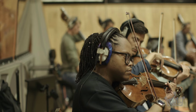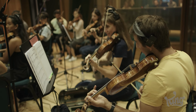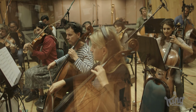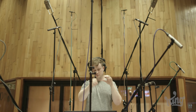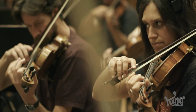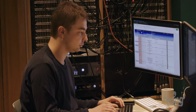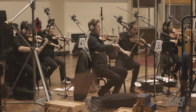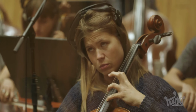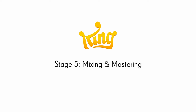Finally, we reach the day of recording. This stage involves the most amount of people. Apart from the musicians, there's the conductor, recording engineer, Pro Tools operator and several runners. We had 34 string players, 8 woodwinds, 8 brass players, an accordion, harp and percussion. We recorded over 3 days, with orchestra sections separated so that we have more control of the different parts later on in the mix.